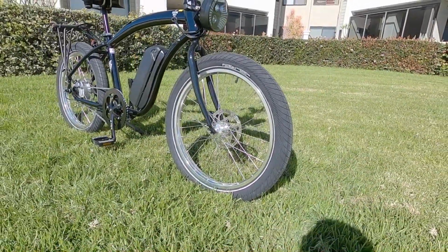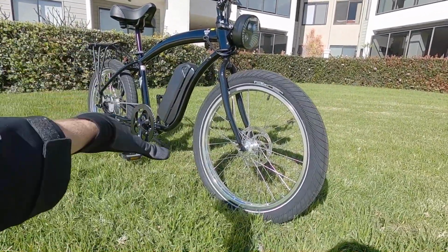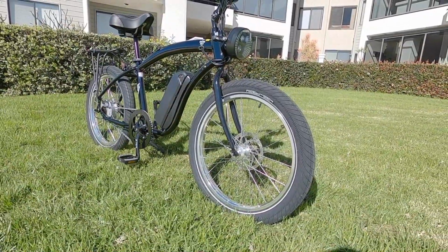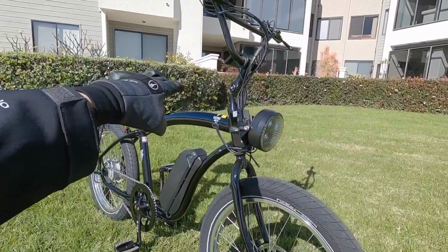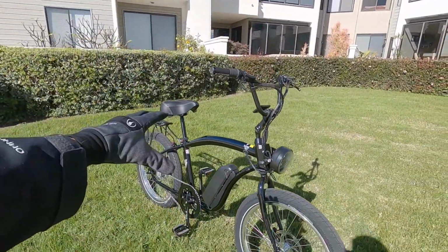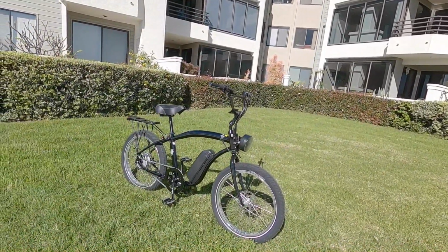A lot of their other models are 26-inch. These are 24, so it's not quite as tall, and that lowers the whole frame. It also makes it very sturdy. The spokes don't have to be as long, and it lowers the standover height slightly, so it's a little bit more approachable. Jody was talking about her daughter, and you think about kids. If you're growing, it's nice to have something that's approachable, but it's not exactly a kid's bike. It's still pretty full size.